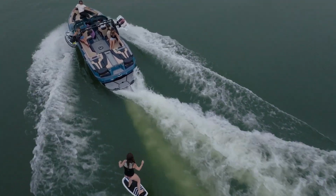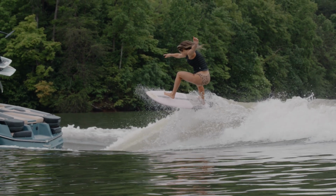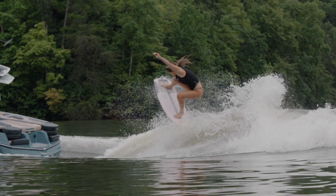With any MasterCraft, you're getting the best waves and wakes, comfort, reliability, and the latest and greatest technology. So what makes the XT23 unique? To start, the XT23 is the best surf boat on the market. There's a reason why our world-renowned surfers Ashley Kidd, Austin Keene, and Jett Lambert rely on the XT23 to help them become the best of the best.